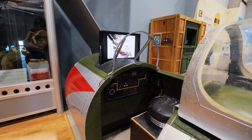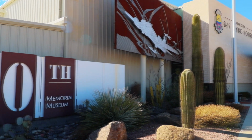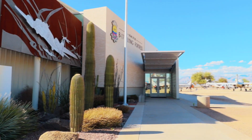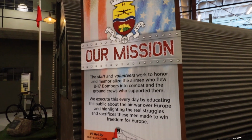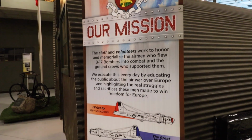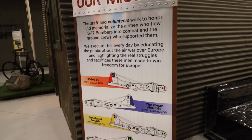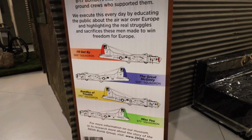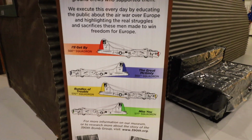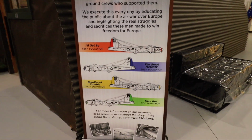We now move into the 390th Memorial Museum, and this is the home of the B-17 Flying Fortress. Now, this is pretty neat. They have a mission here, and it says the staff and volunteers work to honor and memorialize the airmen who flew the B-17 bombers into combat and also the ground crews who support them. And then they execute this every day by educating the public, which we love, about the air war over Europe.